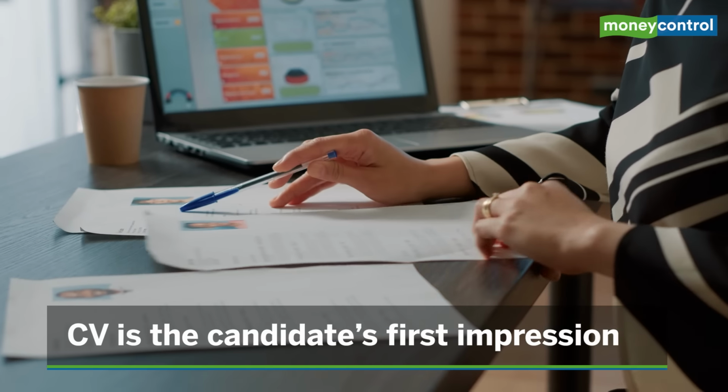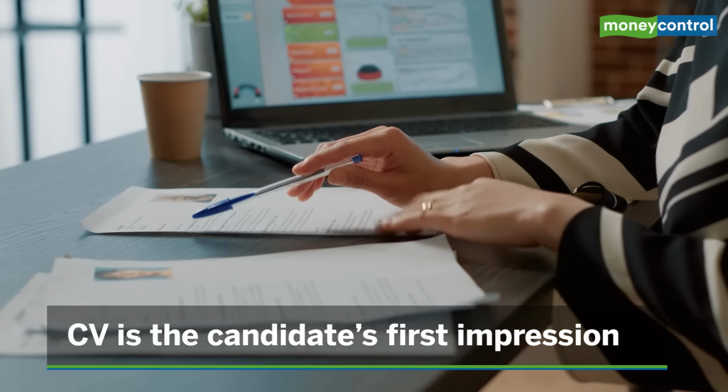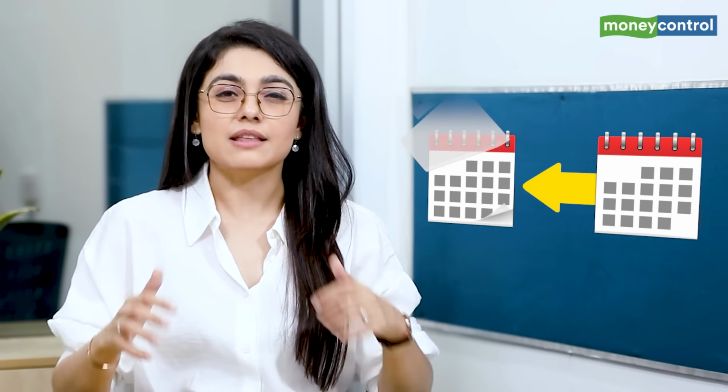Remember, your CV is the tool that helps you get that first foot in the door. It's literally your first impression. So, getting your CV right is of extreme importance. And the first thing to do that is to get the structure that you're creating the CV in, get that correct. Structure is key, and the thumb rule here is let everything be in reverse chronology. All right? That way the recruiter will get to know your work history and your most recent achievement first.